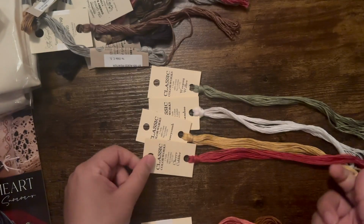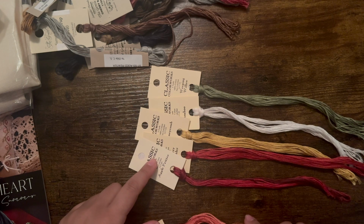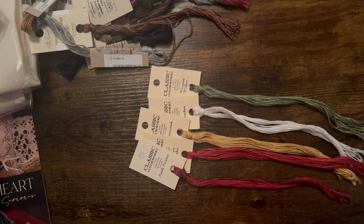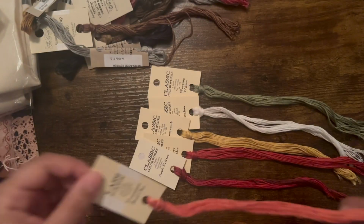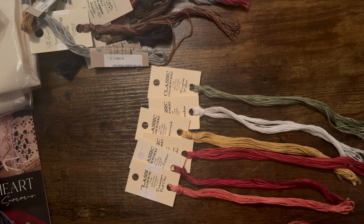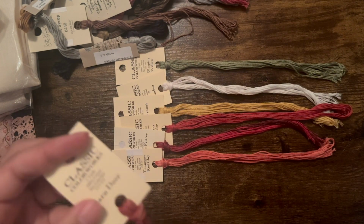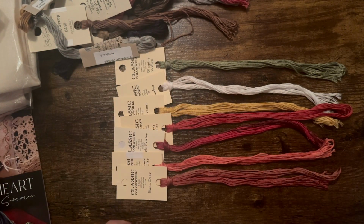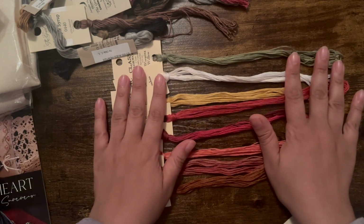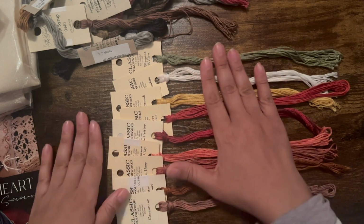Now I'm shifting more towards green, but ooh, that's a pretty yellow. Cherry Cobbler. Apple Fritter. I think I have a Gentle Art thread also called Apple Fritter to show you. Tennessee Red Clay, which is pink, but I've never looked at red clay in Tennessee, so maybe it's actually pink. If you're from Tennessee and you know, you can let me know. Barn Door, just a rustier, kind of faded red. Roasted Chestnut, which is, as you would imagine, more brown. And Cappuccino, which is sort of a pinky brown. So those are the Classic Colorworks.